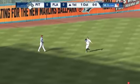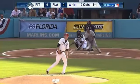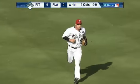Over in left center, Cody Ross under this. He's got it. The pitch and a line drive to right, breaking in quickly. Carroll makes a nice grab of the liner.